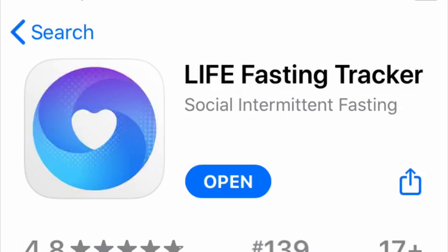And particularly whenever I would hit a plateau or whenever I was finding that maybe something wasn't quite working for me, these two apps are amazing. Now, they're both free apps. One of them does have a paid version, and I'm going to discuss that later, but I want to get into these right now. So the first app that I use is the Life Fasting Tracker.